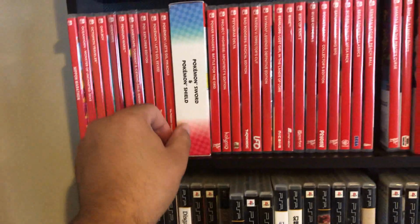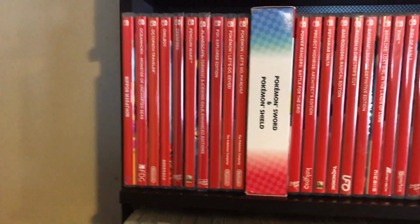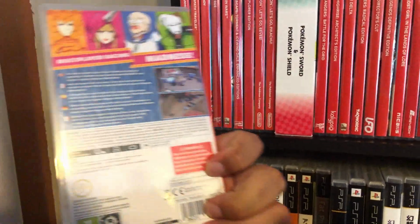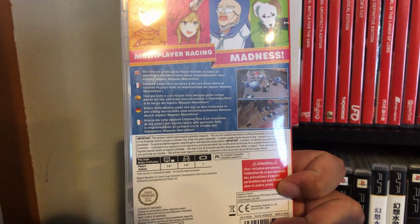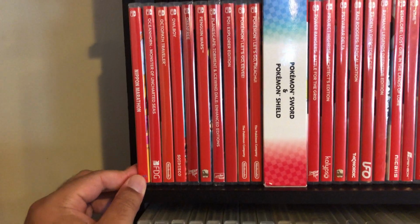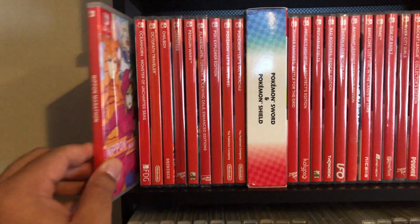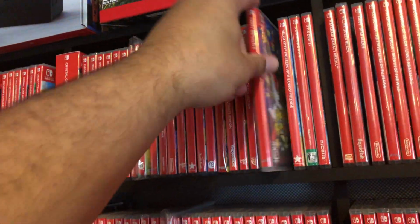And down here we got the Pokemon Sword and Shield double pack, I guess. This is a weird one. Nippon Marathon. It's like some running game. It's a racing game of some sort. I don't know. I picked it up because, I mean, look at that cover. Which, you know, I'm prone to do. I picked up Happy Birthdays because of the cover. If it has a cool cover, I want to buy it.